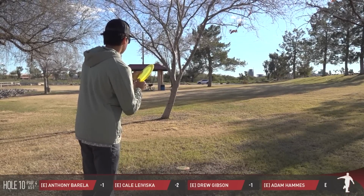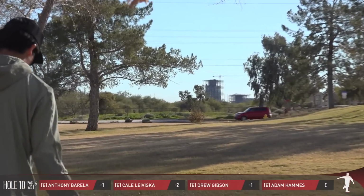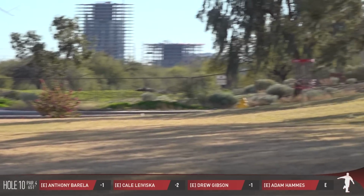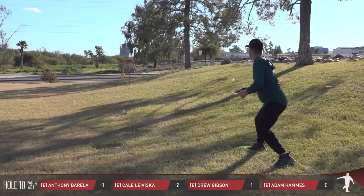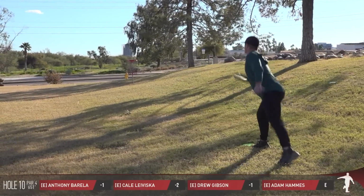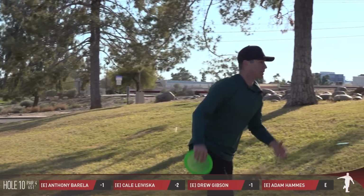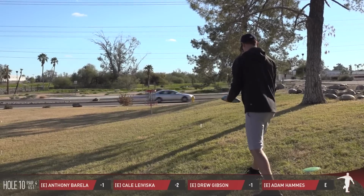And this isn't just a smash for Barela. Oh my god, dude. And he doesn't like it. He is outside of circle one. I think back to hole number 6, where we saw Gibson have just an incredible drive and wasn't able to capitalize. Now Barela has a great drive. He's going to have some work to do in order to capitalize on it as well.